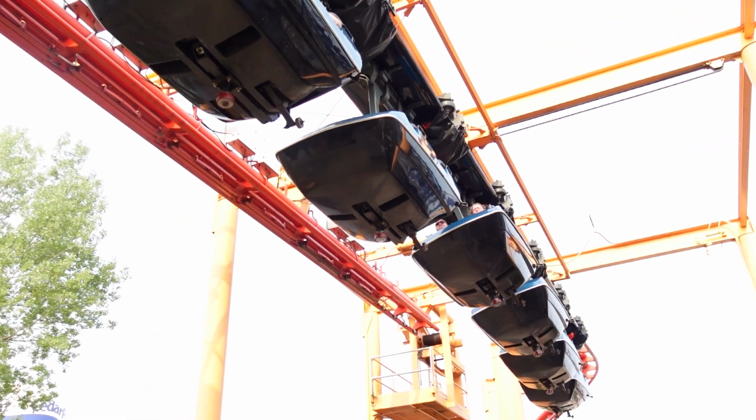It's not super exciting. We used to ride it quite a bit when they were redoing Top Thrill Dragster, turning it into Top Thrill 2, just so we could see what they're doing. It's not like the best coaster.